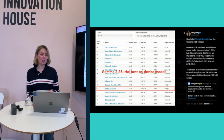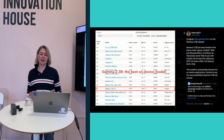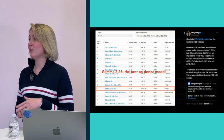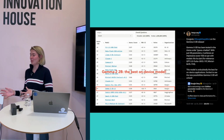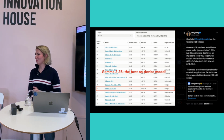Our 2 billion parameter model handily outperforms GPT 3.5 on LMSys, which is sort of crazy because we know GPT 3.5 is many, many times larger. So this means that we have the power of GPT 3.5 in your hands. You can run it locally, on device, you can fine-tune it, you can use it to build whatever you want. If you're looking for a balance between the power of our 27B model and the efficiency of our 2B, we also offer a 9B parameter model, which has been incredibly popular and performant. The most important part of that is that this performance is available to everyone.